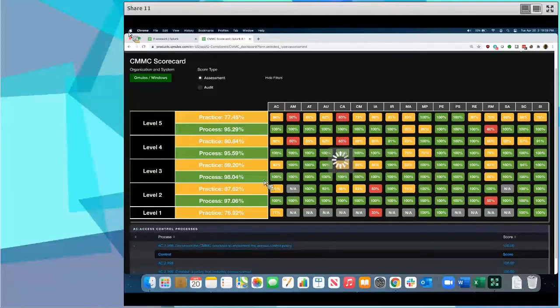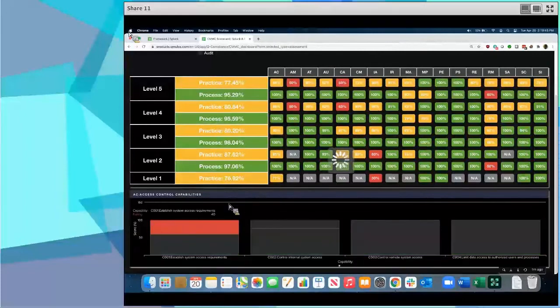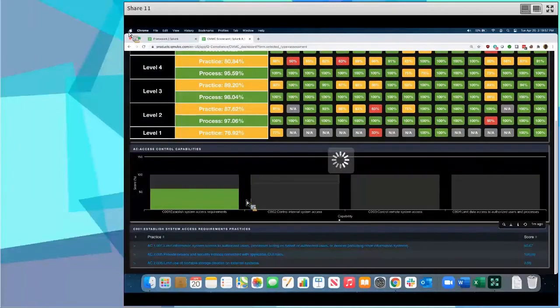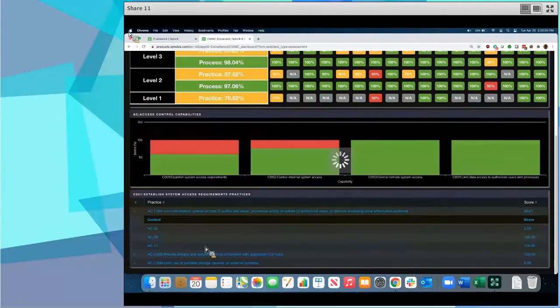I can track that. I can click on the practice scores and it'll actually bring up a graphical representation of how I'm doing. I can see pass versus fail and green versus red. And if I click on it, it's going to take me down to that control level. So one of the things I notice here as I look at this practice score is that my AC1001 is a score of 66.67%. I can expand that and it's going to show me the controls that are part of this practice, and it's going to give me an idea of why my score is less than 100.